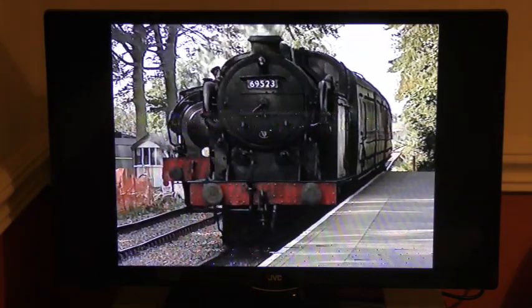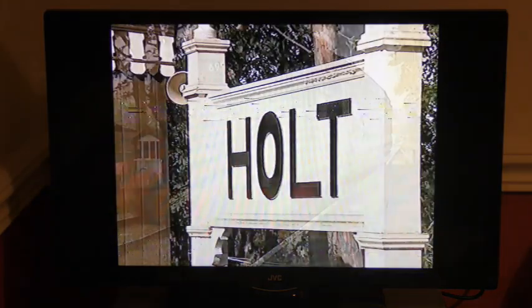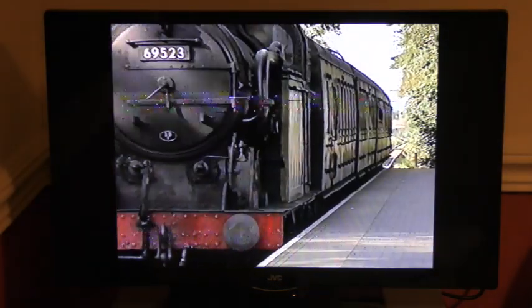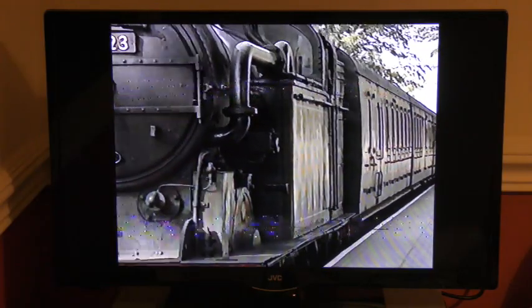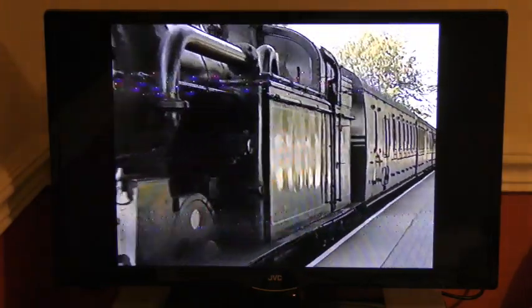The North Norfolk Railway runs for 5.25 miles between Holt and Sheringham. Once out of Sheringham Station, it has a surprisingly steep gradient as it curves away from the sea and inland to Holt.